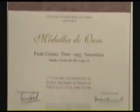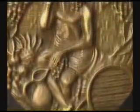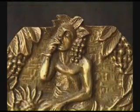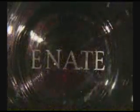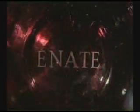Even though Bodega Enate is a young company, the quality of its wines has already been endorsed by many different and prestigious national and international awards. And that is because for Enate, the wine in itself is an art.